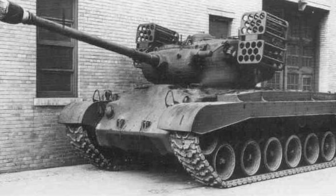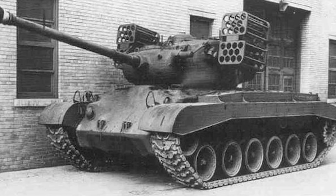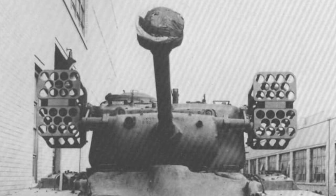The M26 T99 prototype, of which only one was ever built, was not completed before the end of the war, with testing only commencing in December of 1945. Very little is known about the fate of this vehicle or the performance of the T99 launchers, and it's assumed that the vehicle was deemed surplus to requirements after testing was complete, with none entering service and the vehicle likely modified back to M26 standard.